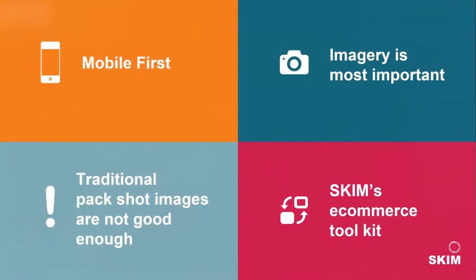So what we're going to be touching upon today is that we are mobile first, and this actually has a lot of implications for users, consumers, and how we shop online. This also has implications on how we behave on our phones and mobile devices, which makes imagery very important because we're now really visual and we're just scanning through our phones. And this means that when we're shopping online, traditional pack shot images are not good enough, and we need to optimize for a better user experience. And finally, we're going to close with a few of SKIM's e-commerce toolkits that we use in terms of research solutions for our clients when they need to understand a bit more of how we behave around the e-commerce space.